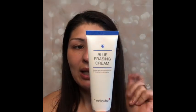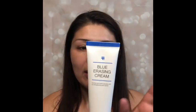For my final step, this is also from Medicube. It's their Blue Erasing Cream. This is kind of like a moisturizing serum that actually helps smooth and calm any sensitive skin, and it helps create kind of like a barrier. So if you're very sensitive, you don't have to worry about any irritants from like air and pollution and stuff. I grabbed a quarter size of the product and then I just start putting it all over my face, and this just reinforces everything and locks it in.